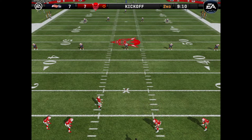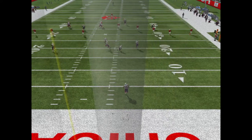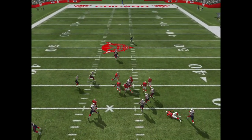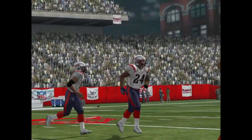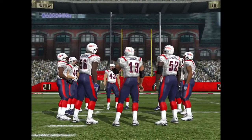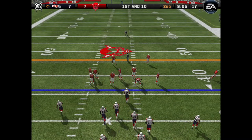Number 3 is back and ready to put this one in the air. This one is taken by number 20. Their last drive ended with a 3-and-out as the offense comes out onto the field again. They'll start the drive at the 36-yard line.